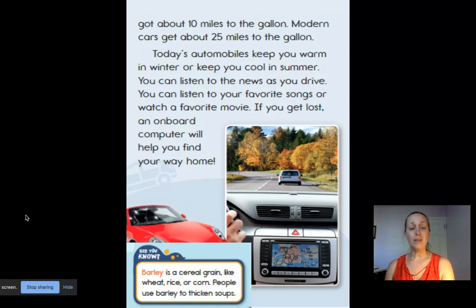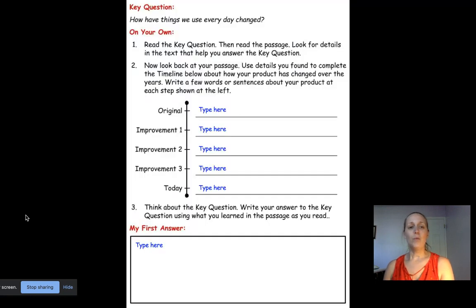All right, so we just finished reading our last story. So we're going to look at the questions. And I can see the key question up at the top says, how have things we use every day changed? But we're going to hold off on that till the very bottom where we're going to answer it.